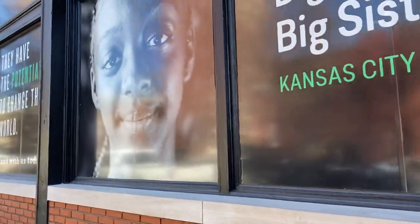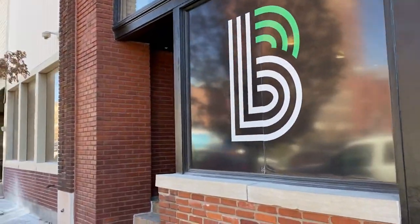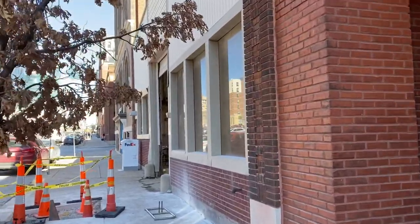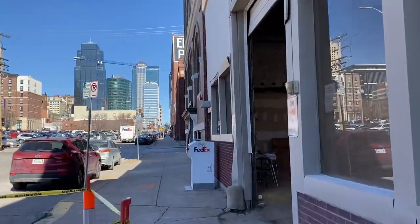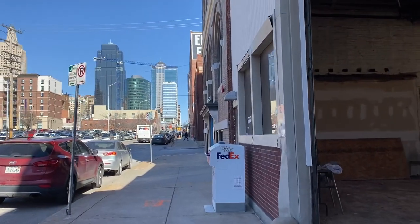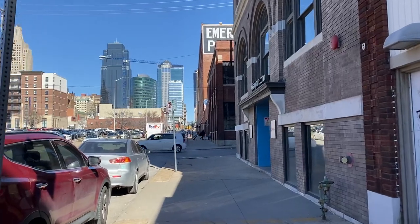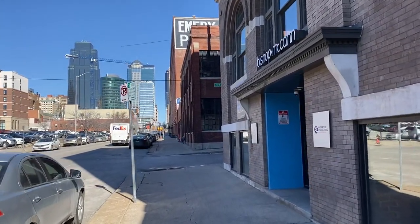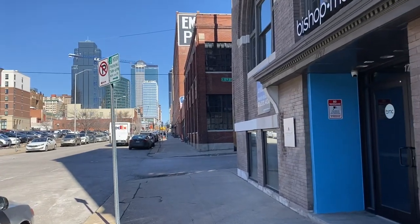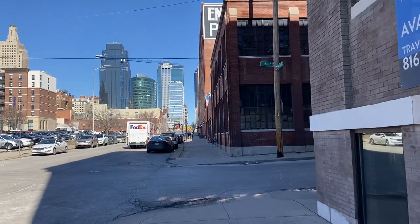Big Brothers Big Sisters of Kansas City. They have the potential to change the world. Absolutely. Our youth are our future. It's mind-blowing to think that I was once a youth. Now I'm a young adult in my early 30s. And I'm making my small contribution to the world, you know? Trying to document the cities, the neighborhoods, things like that. I think that's pretty cool.